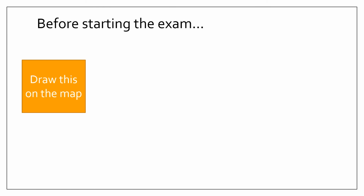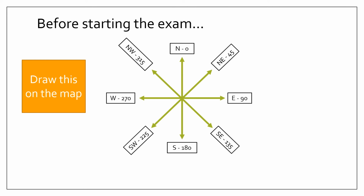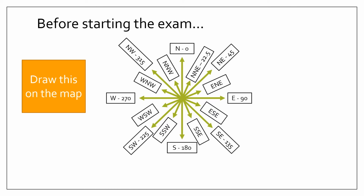Before starting the exam, there are several things I think you should do. The first thing is draw this onto your map. It's the compass with 16 points and the various bearings as well. This is really useful when it comes to those 1 or 2 mark questions that get you to work out the direction and or bearing. So draw that on first. It's quite a nice way just to get you ready for the exam.